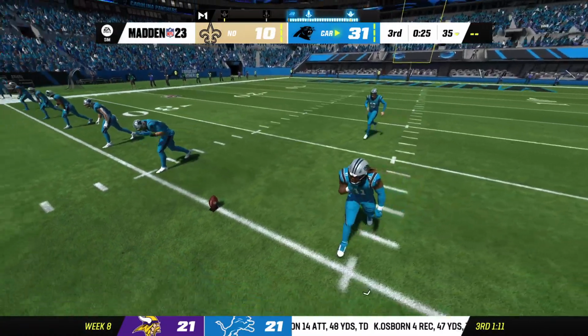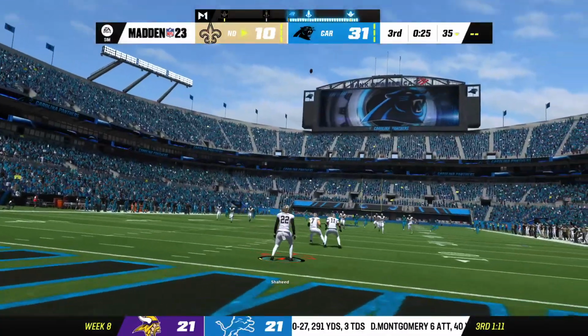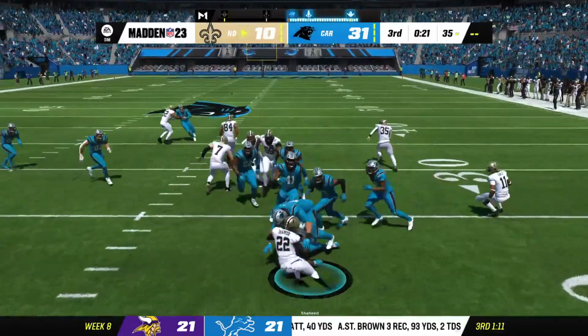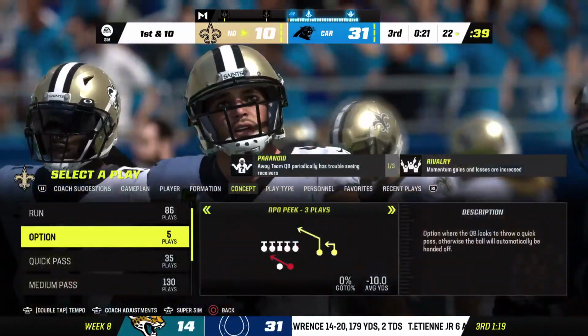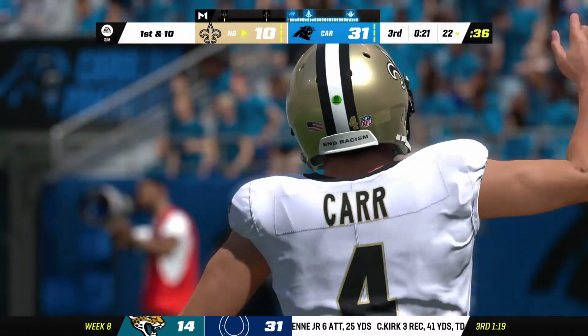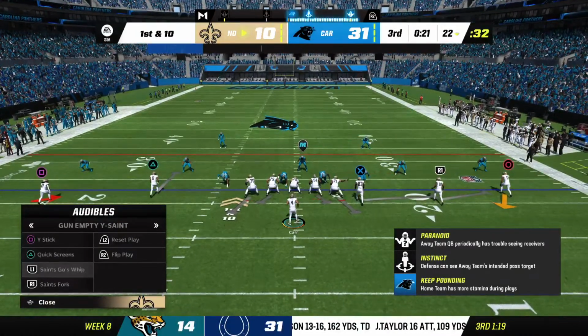The Carolina kick team is out there ready to go, and they kick this one away. This will be fielded inside the 5. The Saints coming out now to take the field. I kind of feel like they've reached a do-or-die point in this game, Charles. If they're going to try to pull off an impressive comeback, it has to start right here, right now.